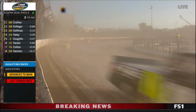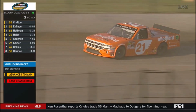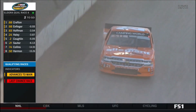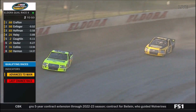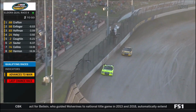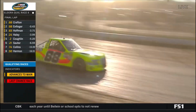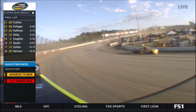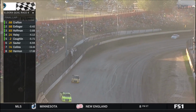Remember, the top 5 move directly to the main feature later tonight. Johnny Sauter currently outside that group, and we saw Noah Gragson have to go through the last chance qualifier. Might that be the situation for Sauter? It's looking like it, Vince, and it's not been a good trip to Eldora for Johnny. Not a lot of speed in practice yesterday, didn't qualify well. Now he's struggling in this qualifying race. Grant Enfinger starting to close it up a little bit on Crafton, but this is the final lap. Matt Crafton, last year's Dirt Derby winner, hasn't won since, and he needs a win to clinch a spot into the playoffs. Enfinger diving to the bottom, wants to win this qualifying race, but it's not going to happen. It's going to be Matt Crafton.